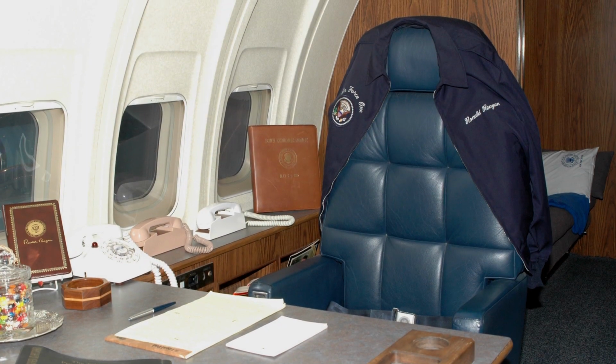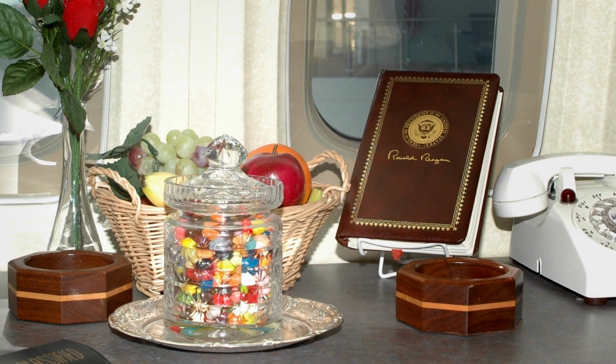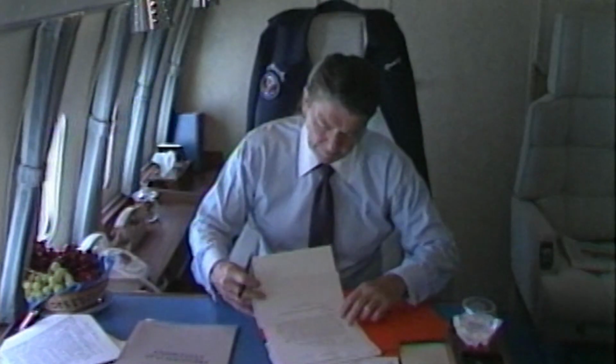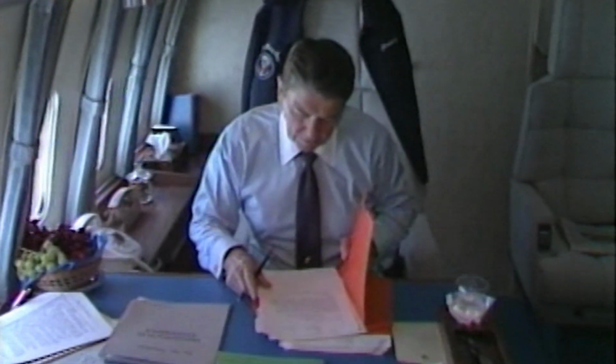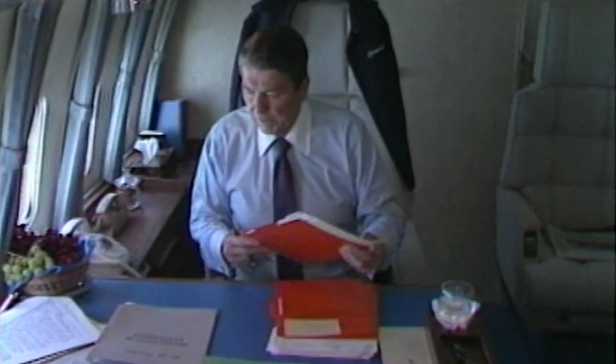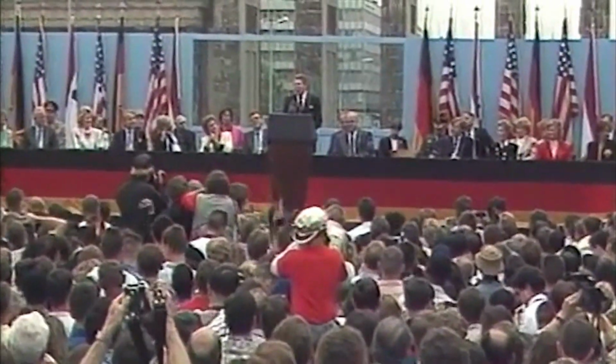President Reagan's airborne office is just the way it was on June 12, 1987, when he flew to West Berlin and put the finishing touches on a speech that included those historic words. Mr. Gorbachev, tear down this wall.